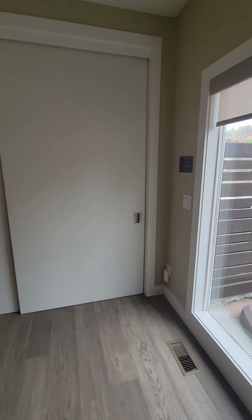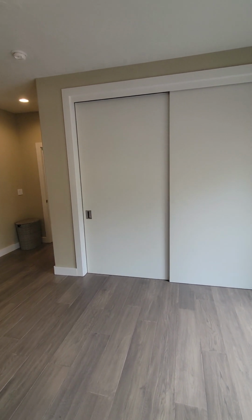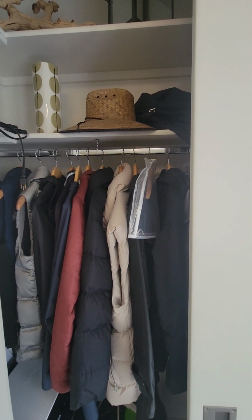And then a big closet. These are 4-foot doors, so an 8-foot closet, and it's really tall. I didn't look in here, so let's get a feel for that. It's only about 2 feet deep, so it's just really tall and wide.